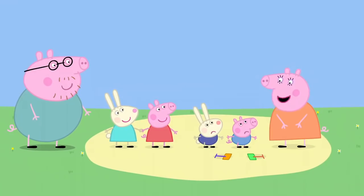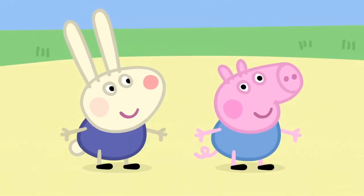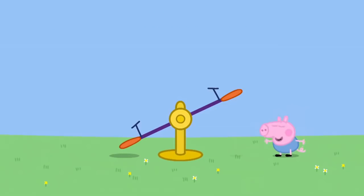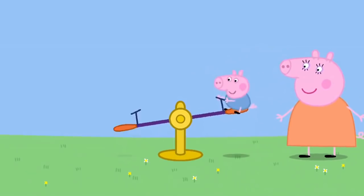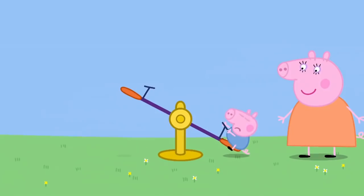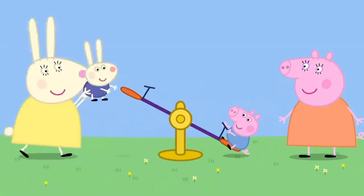Hmm. I've got an idea. George, what's your most favourite thing in the whole playground? Seesaw! George loves the seesaw. Seesaw. It is a bit difficult to play on a seesaw on your own. Richard wants to play on the seesaw.